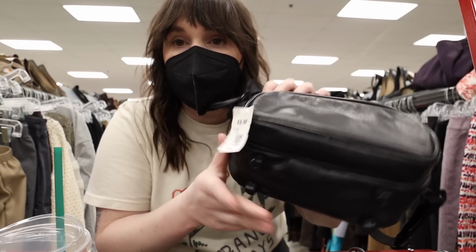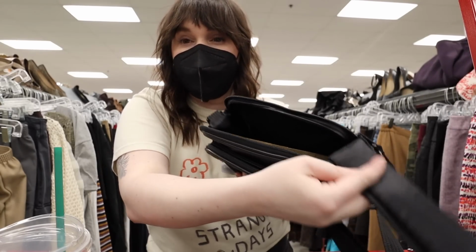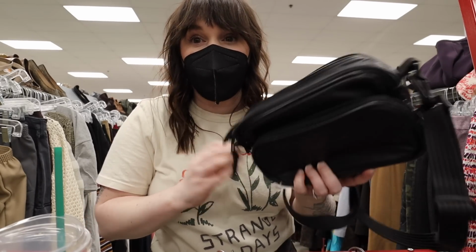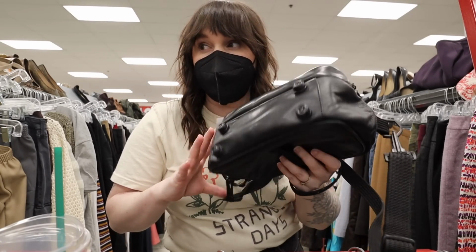It actually looks like an old camera bag. And I think this is so cool, like a cool take on things. So she can take her camera with her if she wants. And it is crossbody. So I think this is definitely gonna happen. This is probably one of the closer things that I did get to it.